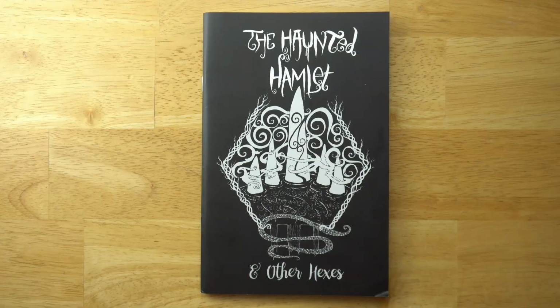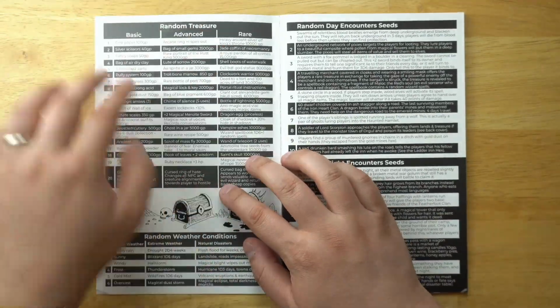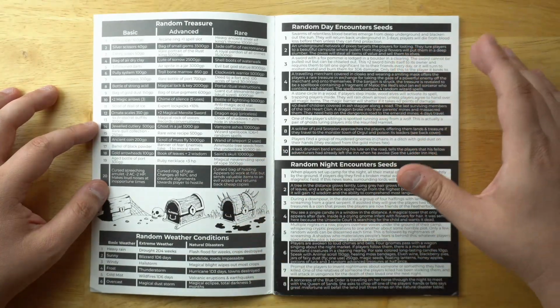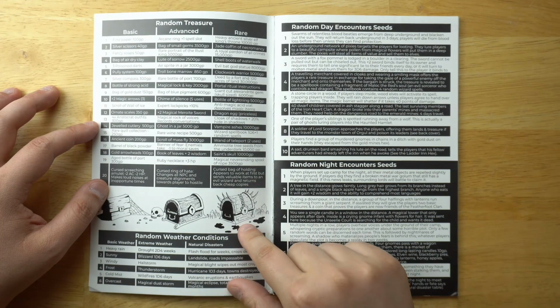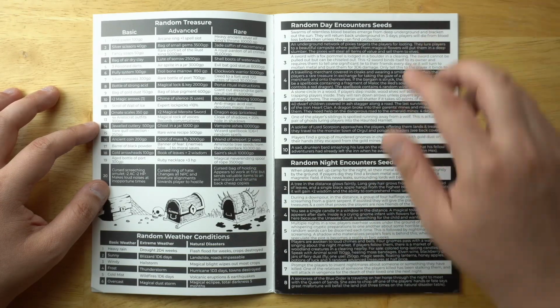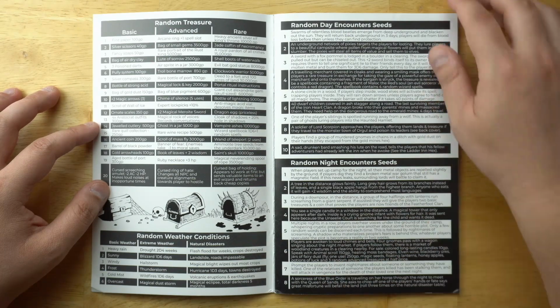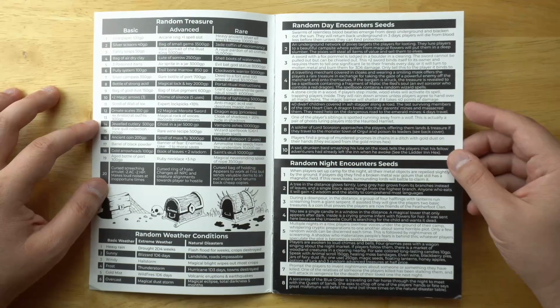All right, let's see what we get inside the book. Inside our front covers, we have random treasure: basic, advanced, and rare. There's different locations in this book where you can roll up different treasures depending on their rarity. There's some random weather conditions, random day encounter seeds, random night encounter seeds. You can drop these in really any of the locations just to add a sense of tension and to encourage the players to move forward and to keep exploring. If they just sit around too much, things could pop out and they're going to have to deal with them.